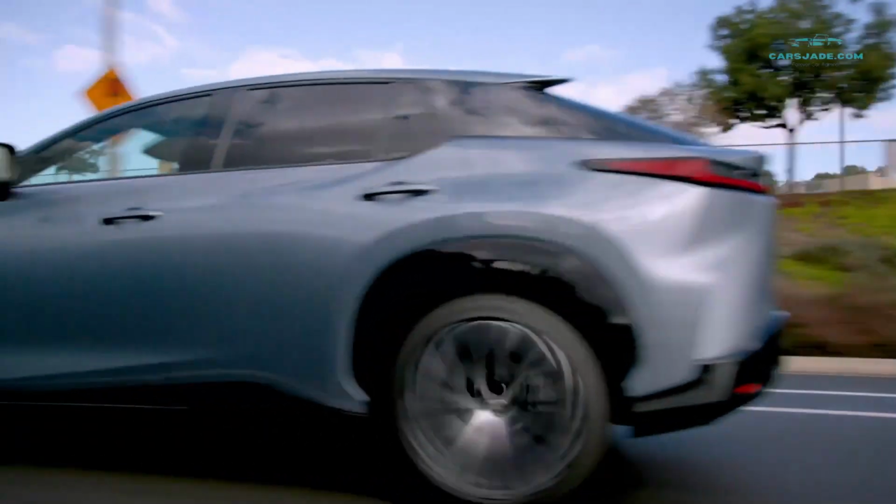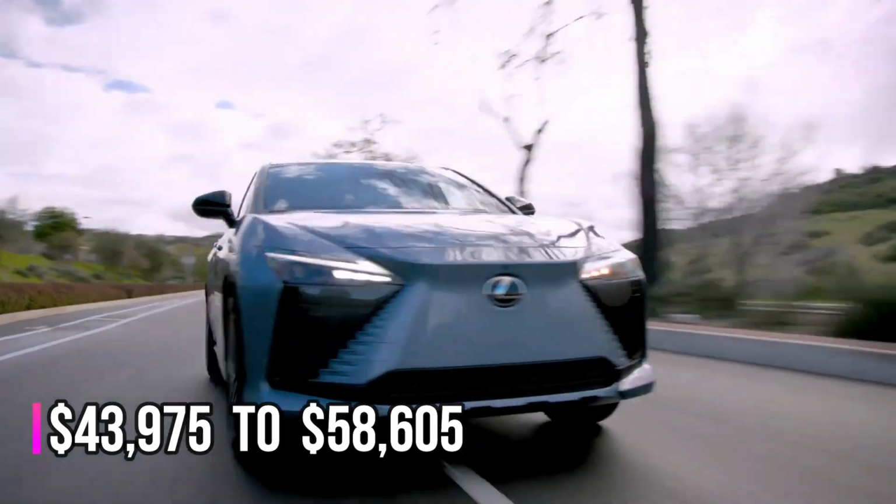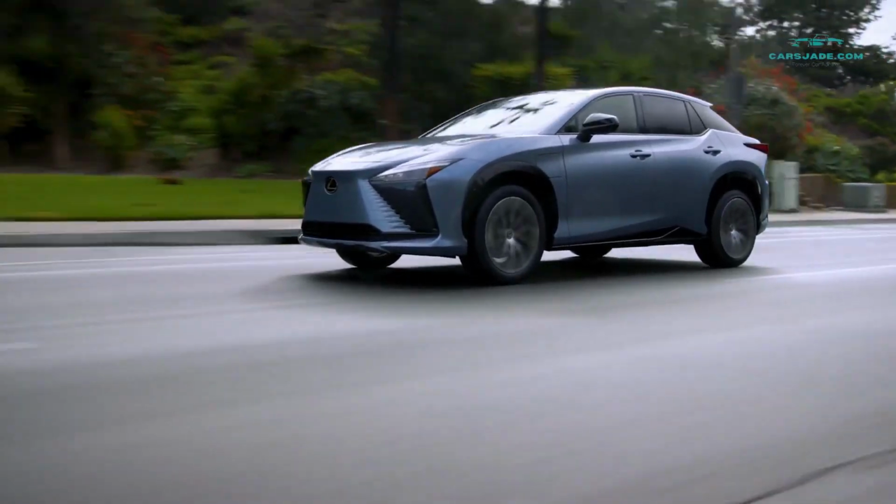The price of the 2026 Lexus RZ starts at $43,975 and goes up to $58,605 depending on the trim and options.